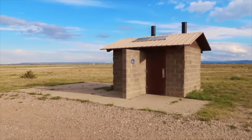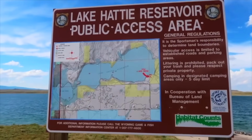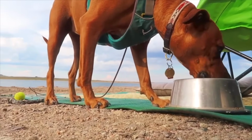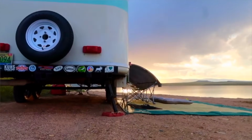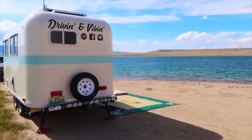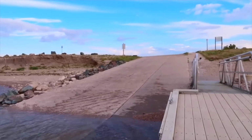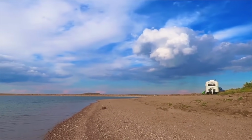Any size rig can camp at Lake Hattie, but if you have a small rig, you can get down on the beach and camp at some of the prime campsites. That's what we did. We absolutely loved it. It was so relaxing. We had the water right by our front door, set our chairs out on the beach. The dog could play in the water. Perfect situation in a campground. One of my fondest memories to look back on and be excited about going there again.